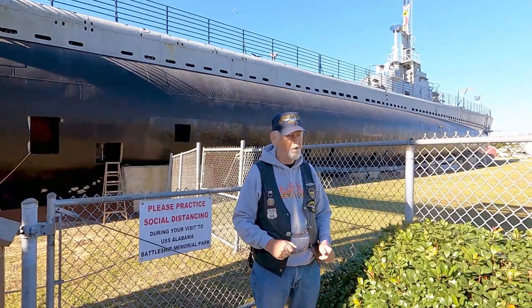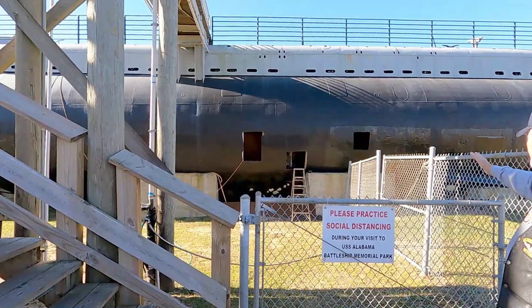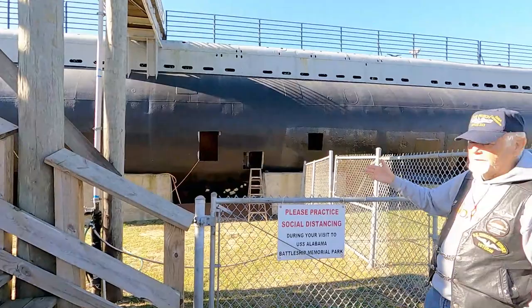That's very simple. So these are the outer skin. They opened it up a little bit so you can see what's inside. Those are part of the ballast tanks and also the fuel. Fuel's interesting. You put fuel in there, and fuel is lighter than water. It would always hang at the top of the tank.